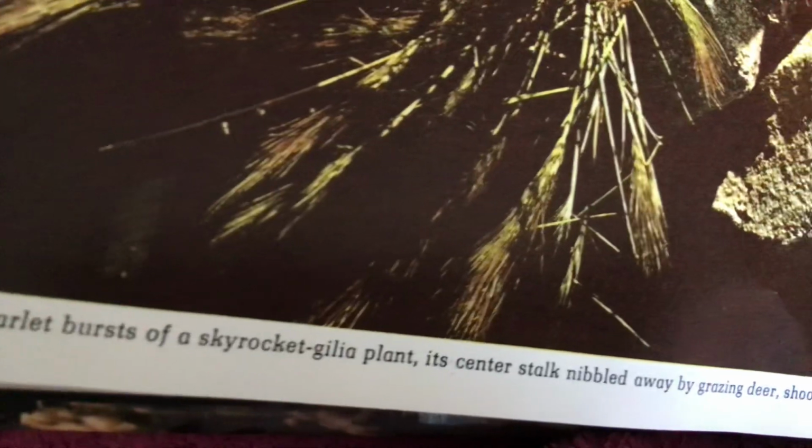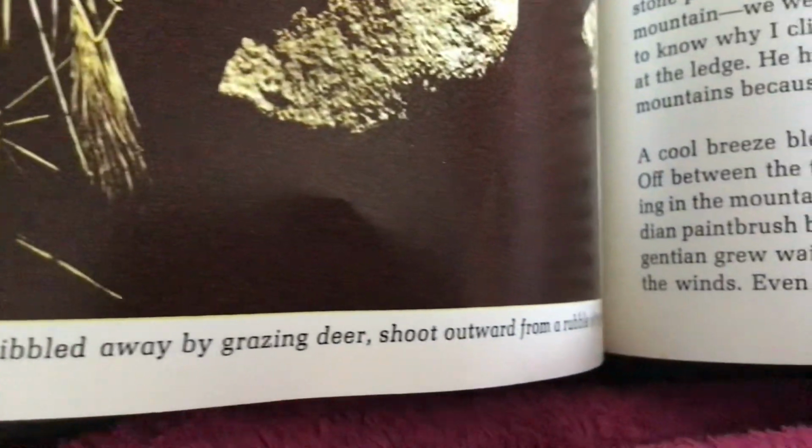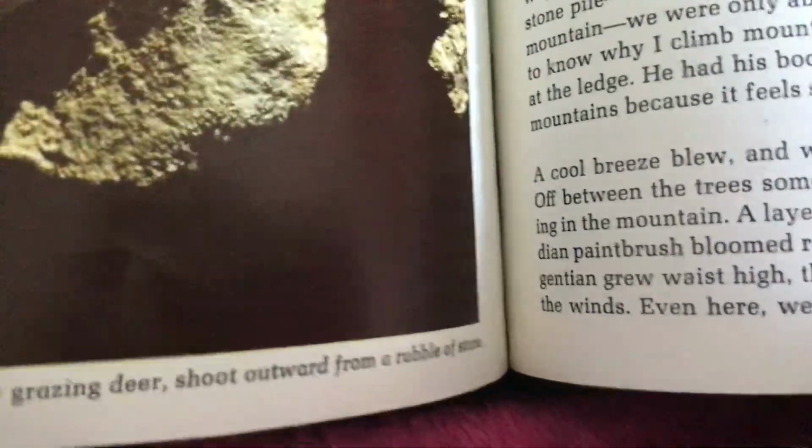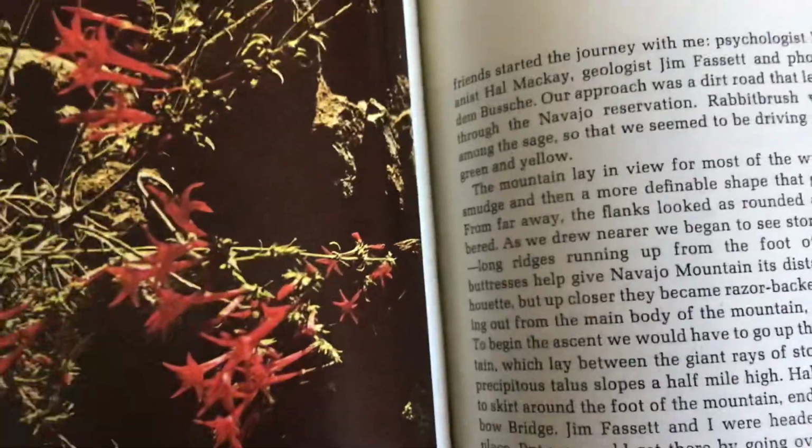The scarlet blooms of a skyrocket gilia plant. Its center stalk, nibbled away by grazing deer, shoots outward from a rubble of stone. See that? This is the skyrocket gilia plant.